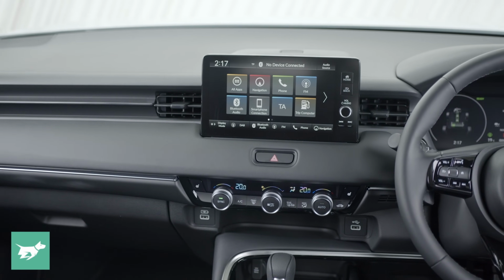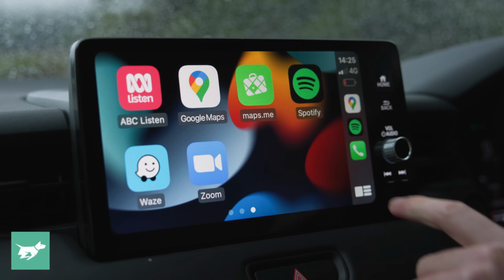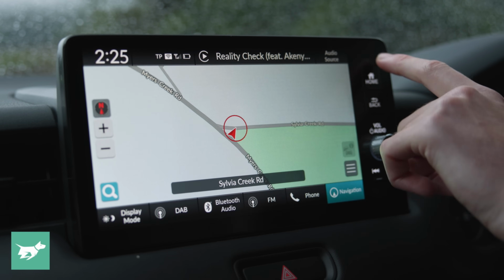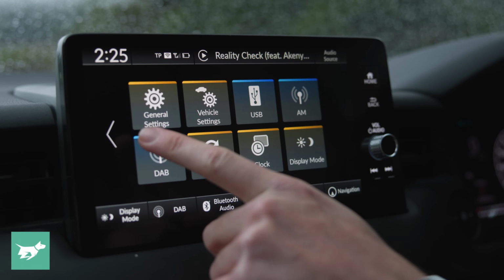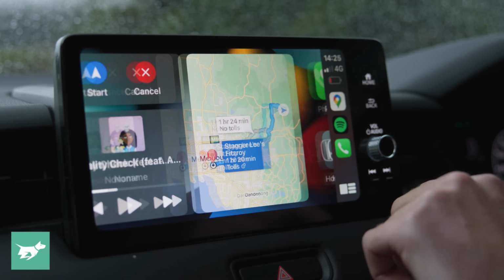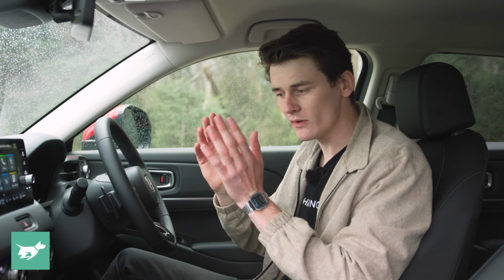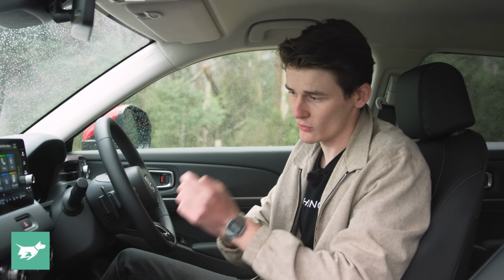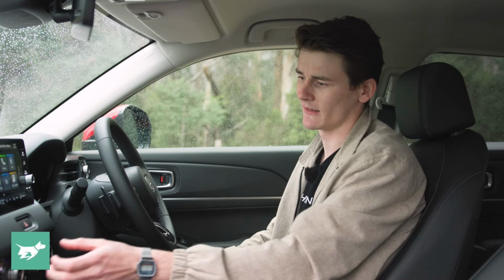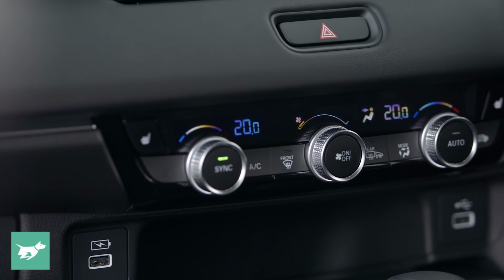In the center screen, we've got a 9-inch touchscreen here, which is very responsive, and the graphics are different to pretty much all other cars on the market, except for this car's relation, the Honda Civic. It's different, and it certainly has a bit of Honda-ness about it. You've also got wireless Apple CarPlay, which is great, though only wired Android Auto, and there's also no wireless charging pad in this car. You've just got 2 USB-A ports there. But it is easy to interact with things like the HVAC controls. They're all physical down here.